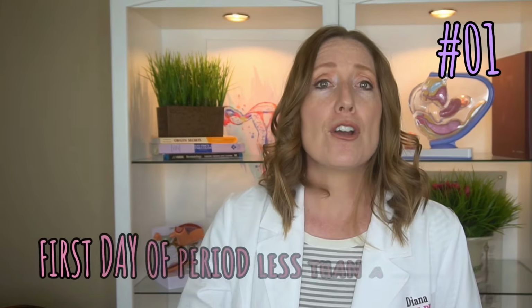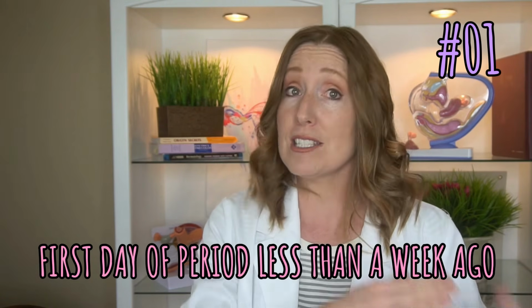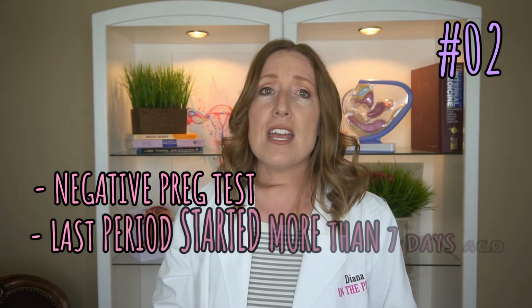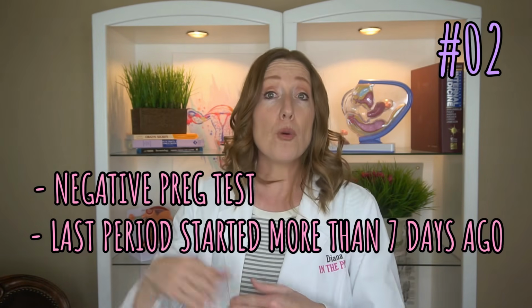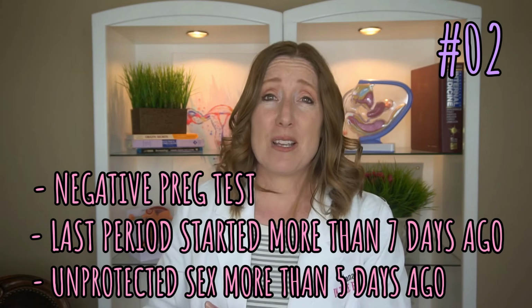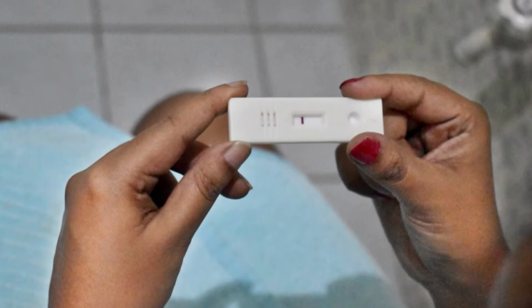So if your first day of your last period was 7 days ago or less, so less than a week ago, go ahead and start the pill, but you should use a backup method for a week. If you've had a negative pregnancy test and the first day of your last period was more than 7 days ago, and the last episode of unprotected sex was more than 5 days ago, then if you want to start the pill, you can, but you need to use a backup method for 7 days. And then you should check a pregnancy test in 2 weeks just to make sure it's still negative.